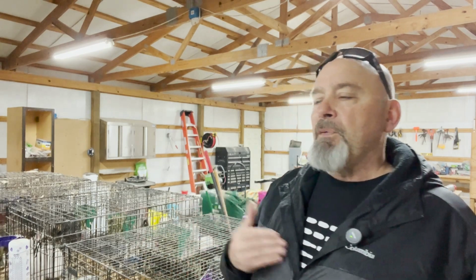So if it was me and I was starting out and I wanted a quick, easy way to house rabbits, I would get a dog kennel. That's it. Get a dog kennel. They have the removable tray underneath there and you can change that out so they're not living in filth and stuff like that. That's just my recommendation. Take it, leave it, don't care. I just know that it's still a lot of work.